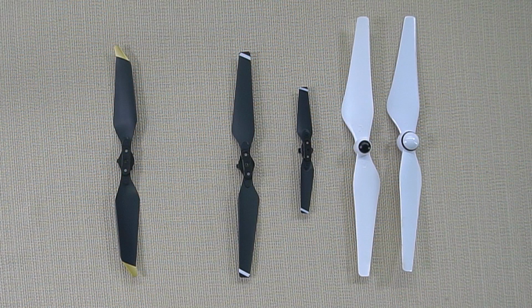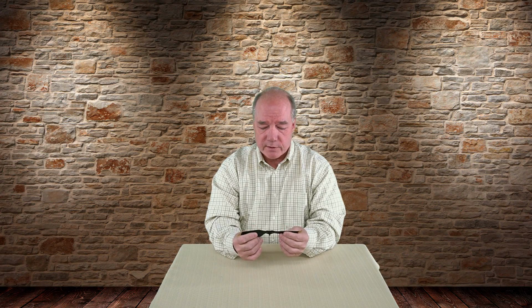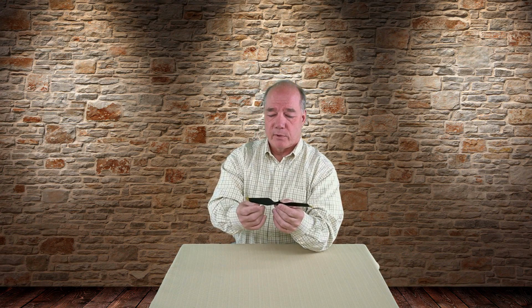They've made some changes to this propeller which are fundamentally different than all the other propellers they've released up to this point. If you look at all the propellers from the very early Phantom products all the way up to the Inspire 2 products, the Mavic, the Spark, they've all got fairly similar designs. This is a radically different design for a couple of reasons, and I've talked again about it in another clip, but I'll go through it here briefly.